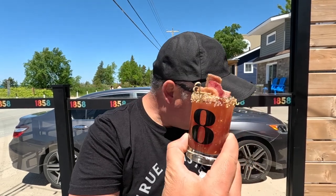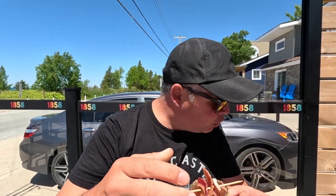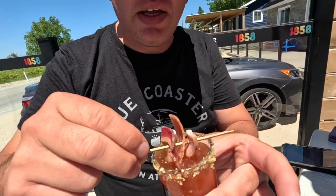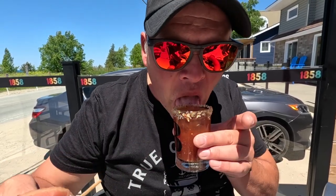All right, it's time for the bacon bomb. So, what do we have in the bacon bomb? So there's vodka, barbecue sauce, jalapeno, hot Tabasco, and clamato. And the rimmer is bacon garlic. Nice. And your garnish is? Well, we have a little bit of bacon and some kielbasa and maybe celery, maybe not. I don't have celery in the mini. You'll have to tag us in our picture.